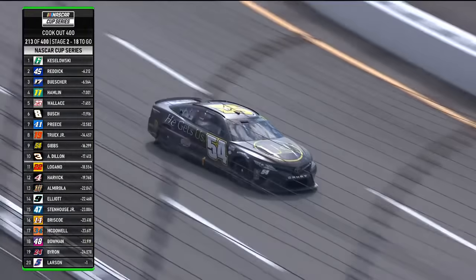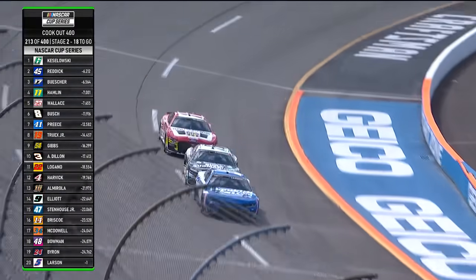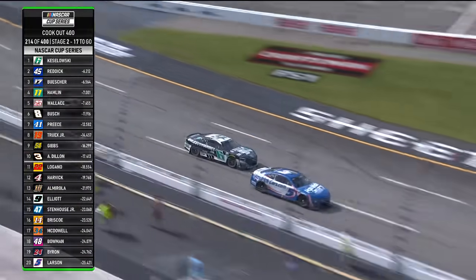So Ty Gibbs is fighting his car. Brad Keselowski doesn't have to worry about it. He's out front with 18 to go in this stage.